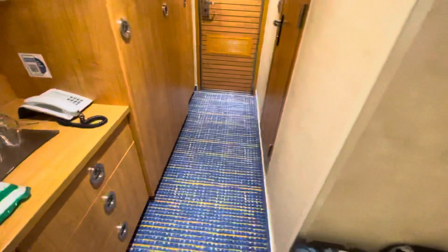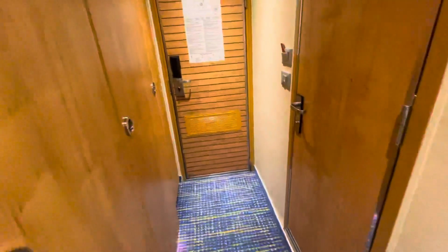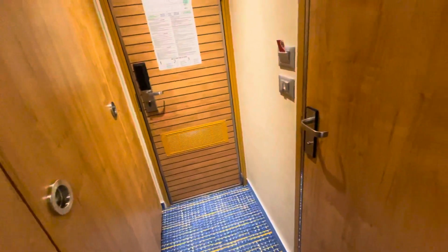All right, all in all, for an interior stateroom, decent size. We've been in interiors and balcony rooms before and suites, but for an interior room, it's actually not too bad.